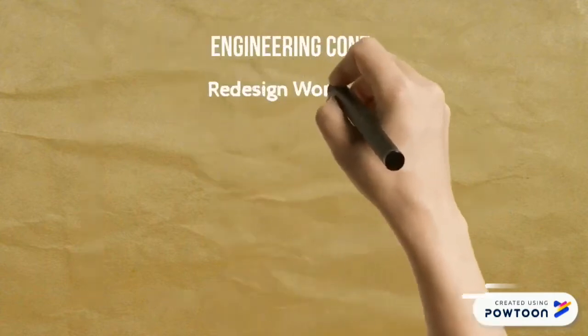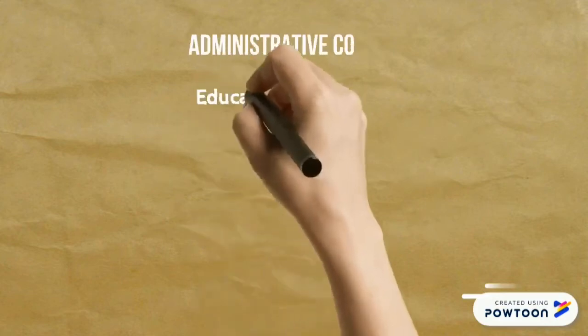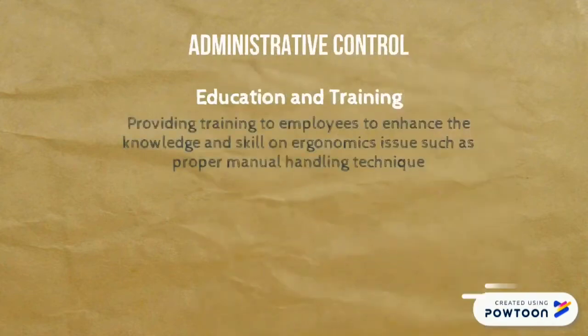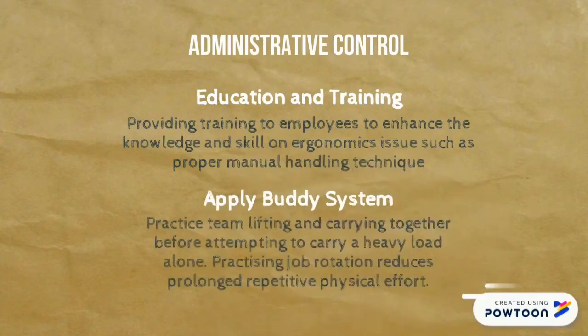The recommended control measure using the engineering control is to plan and design for easy handling and also reduce carrying distances. By doing this, it could eliminate risk factors, which are static or awkward posture, repetitive motion, and forceful exertion. For administrative control, the company should provide education and training for their workers. OSHA recommends that employers establish a formal training program to teach workers how to recognize and avoid material handling hazards, as well as teaching them the proper manual handling technique.